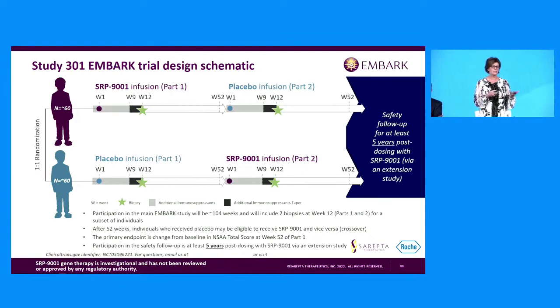It's a very similar trial design to what Jen described with the Pfizer trial. We look to enroll about 120 participants across the globe. Randomly, they will be assigned to receive either the 9001 therapy or placebo the first year. Then after year one is concluded, we'll switch, and those patients who were on placebo will then receive the 9001 treatment. And they will be followed for at least 5 years in an observational long-term extension.